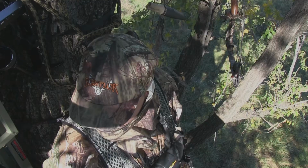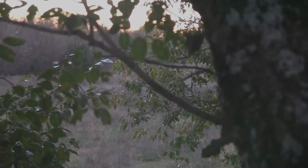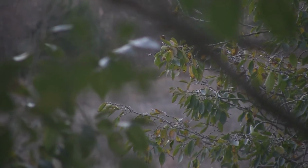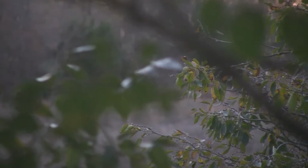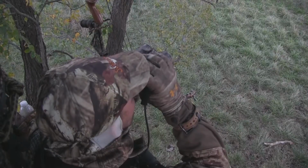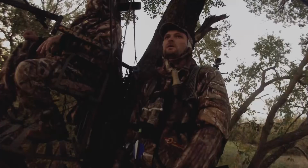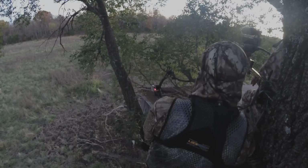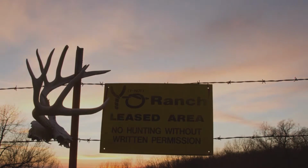Well, right at last light, I turned, looked back on top of that hill, and standing 25 yards right in front of our bale blind is Twin Peaks with 2 does. Due to all the foliage on the trees, we were unable to get it on film, but unfortunately, right off the bat, those does were onto our decoy, and as quickly as they appeared, it didn't take long, and those does blew back into the thicket with Twin Peaks right on their tail.